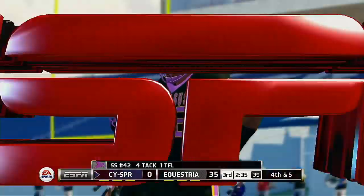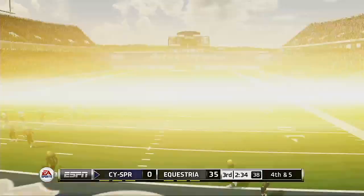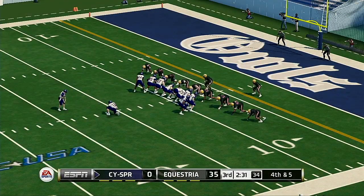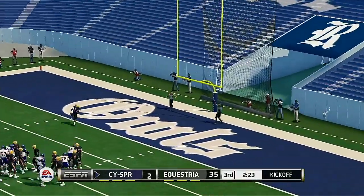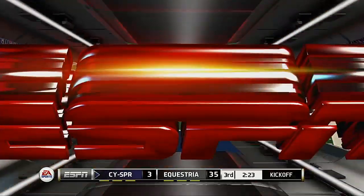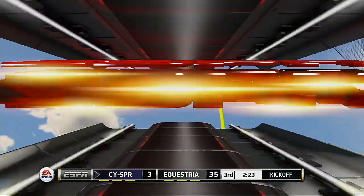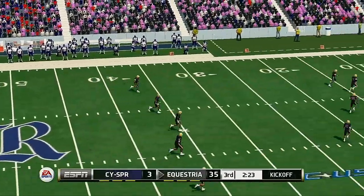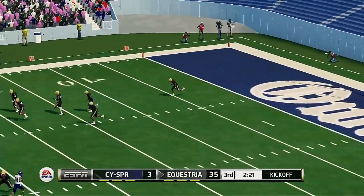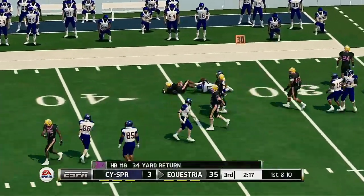Super job here by the defense of filling the gaps on the line. If you keep stringing out plays like that, you can really shut an option attack down. They're going to go for the easy three here. Kicks away, and they tack on 3 points. Rivera has the ball all teed up, and he's ready to kick this one off. From his own goal line, he's to the 20. Brought down at the 34.